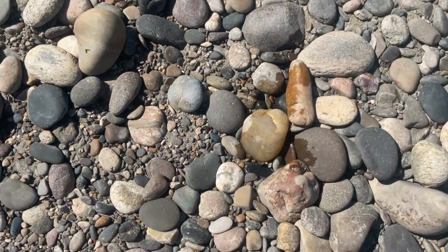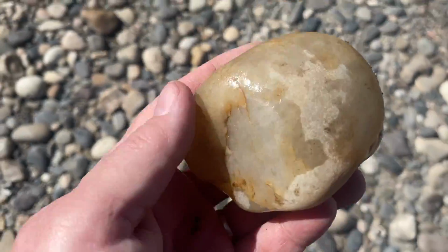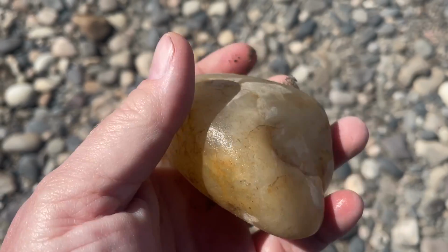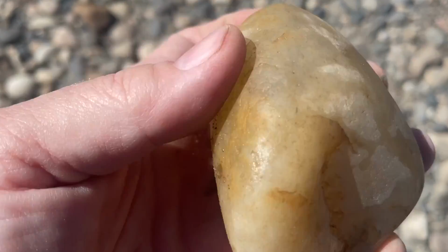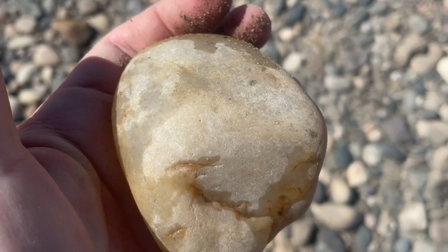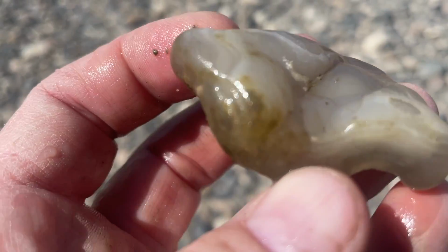I want to show you this because a lot of people who are just new hunting agates will pick this up and think perhaps it's an agate. This is a piece of quartzite, which is similar to agate material, but it is formed differently. And you can tell the difference because it's smoother. It doesn't have the lumps and bumps and kind of elephant skin texture that agates do. So, not an agate.